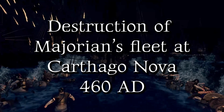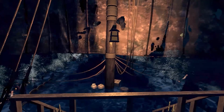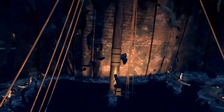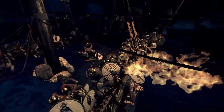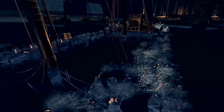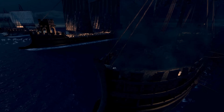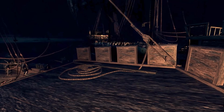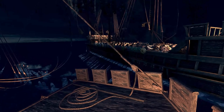We don't know for sure if Maiorianus' fleet was burned by traitors or if it was destroyed in a Vandal surprise attack, but traitors were probably involved in either case. If the fleet was destroyed in a surprise attack, then this was the Battle of Portus Iliquitanus near Carthago Nova, today known as Cartagena, but more correctly the port is at today's Elche in Spain. When Maiorianus' fleet was destroyed in 460, it was an insane blow to the Western Roman Empire, from which it would never recover.